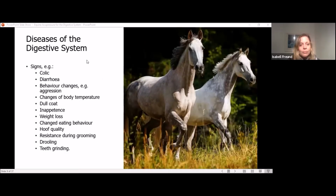And signs that there are problems are, for example, colic, but we will look at colic again, diarrhea, behavior changes, for example, aggression. There are, of course, certain signs that may indicate an issue of the digestive system, but it can be an indication of other issues as well.